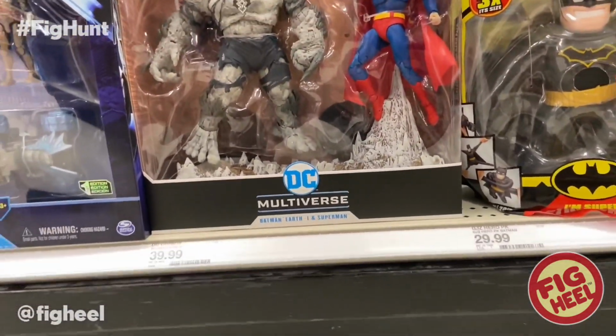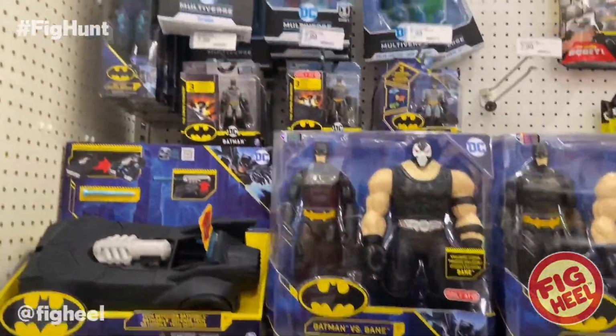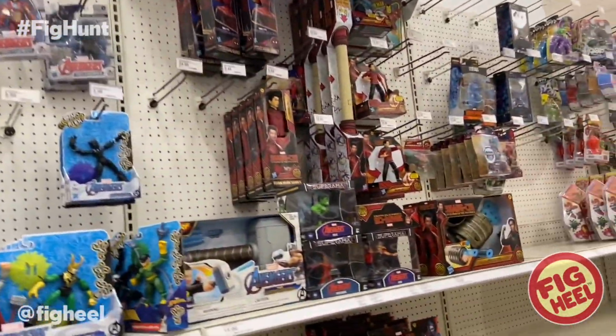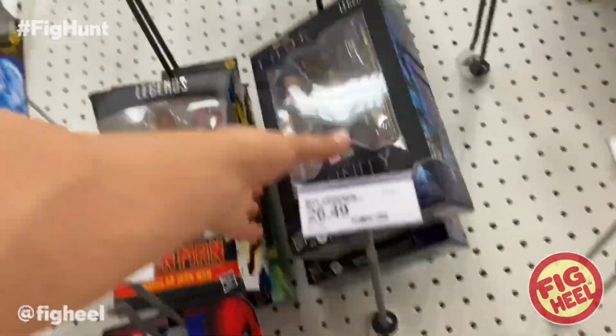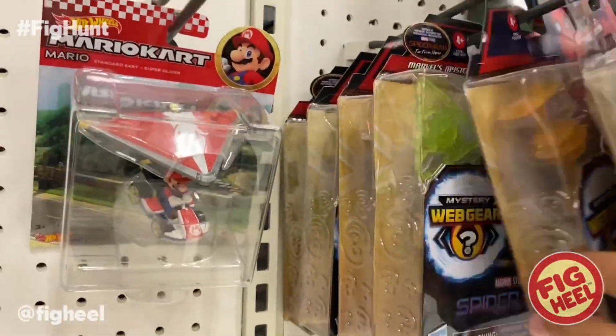Noticed they had this DC Multiverse, Superman and Batman. Again, it was hard for me to get shots because there was a worker right behind me every time I was trying to film stuff. But they didn't really have too much. They had more than my other Target, but still not as much. Some new Spider-Man figures, no new Thors. It was the same as last time, the Odins.